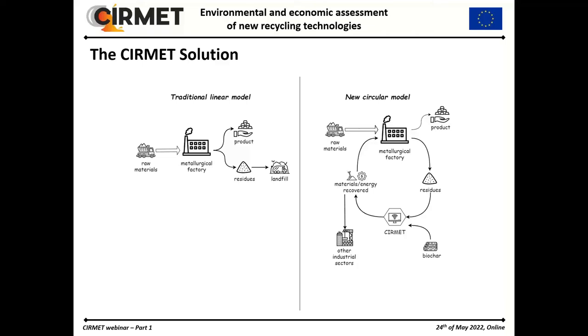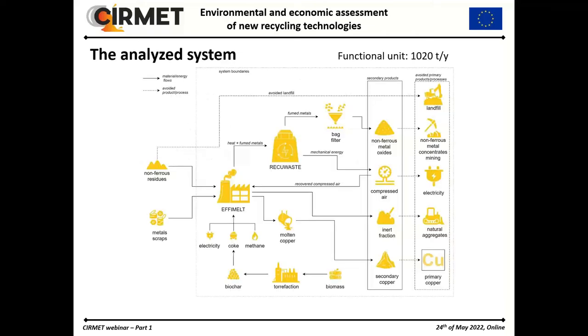As we have heard in the previous presentations, the CIRMET solution and the EFFIMELT furnace in particular is an innovative and flexible solution to support the development of more clean and circular industrial processes by, for example, recovering metallic waste streams and by reducing the climate change impact of the process by the use of bio-based materials such as biochar. To support and complement the technical analysis that we've seen in the previous presentation and to further understand the potential of the CIRMET solution and the EFFIMELT furnace in this transition towards a clean and circular industrial sector, an environmental and economic analysis was further conducted.